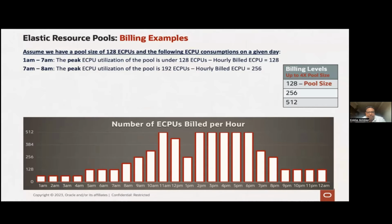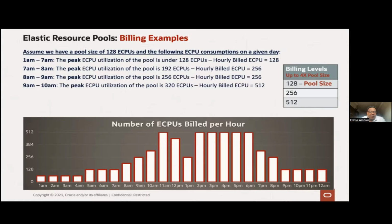Between the hours of 7 and 8 a.m., the pool utilization is 192 eCPUs. In this scenario, you're above the 128 eCPU threshold, so you fall into the next tier of billing, which bills you at 256 eCPUs. As the day goes on, the workload continues to rise. You get up to 256, so between 8 and 9 you pay 256. But at 9 to 10, the workload really spikes up, and now you're using 320 eCPUs. This kicks you into the next tier of billing at 512. But notice that all of these numbers are cheaper than the 1,024 of running it as standalone databases.